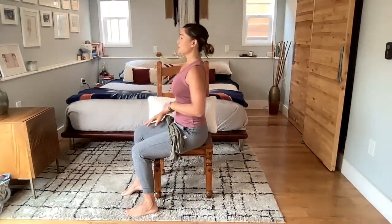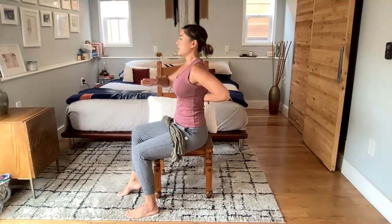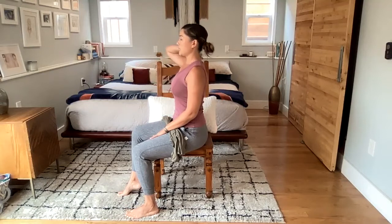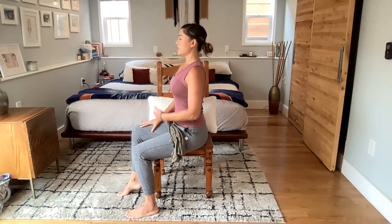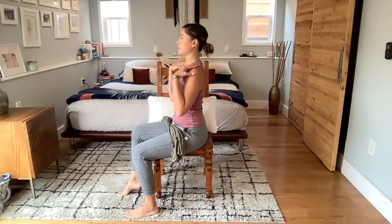So in a neutral spine, you're going to have your tailbone back behind you, just a little bit, a slight curve of your back. The thoracic spine or rib cage area will curve outward. You want a slight curve of the nape of your neck and a lift up through the crown, okay? So right away, you might feel that your neck doesn't have to work so hard to be up straight, and your shoulders don't have to work too hard to be up straight.